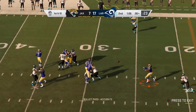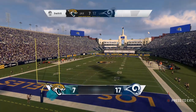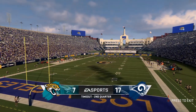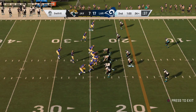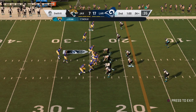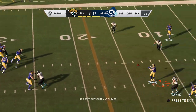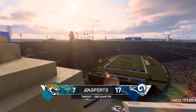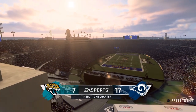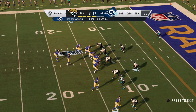Throwing on first down, Billy. And he's brought down at the 24 after a gain of 4. The Rams going to go ahead and use the first of their timeouts as they'll stop it with exactly a minute to go before halftime. Here we go. 2nd and 6. Over the middle, it's complete. Now the Rams will signal for a timeout, their 2nd, as they get the stoppage with a little over 50 seconds to go in the first half.